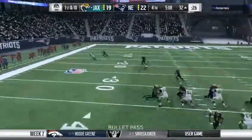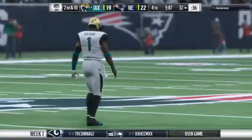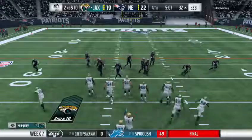They'll look to throw here on first down. And he slings one that's incomplete. Had the right idea there, trying to throw it to the sideline, but he led him just a little bit too much, trying to get it out to his receiver. Ends up falling to the ground, incomplete.